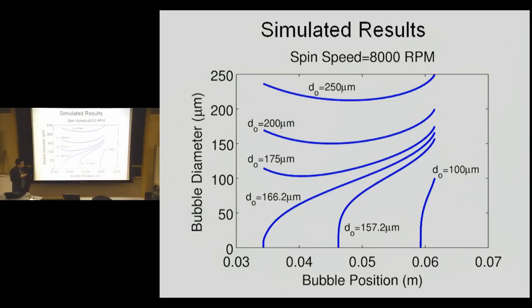And so here are some simulated results of this combined model. The bubbles start on the right-hand side, and they move to the left. So they start away from the center axis of rotation, and they move closer to the center axis of rotation. Very large bubbles can start out here. Well, they're not that large, but they're 250 microns in diameter. And under these particular conditions, these bubbles have the opportunity to make it all the way to the liquid-air interface near the center axis of rotation.